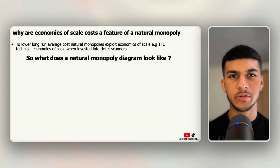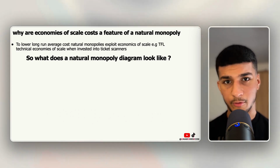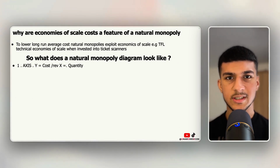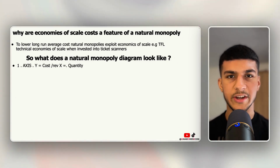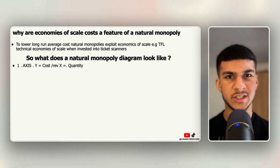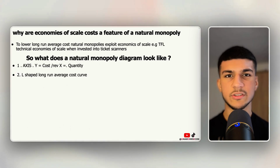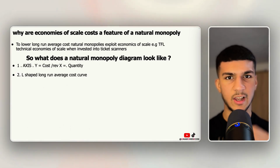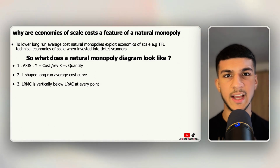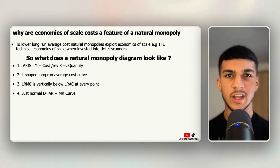Okay, so just a written recap on the natural monopoly diagram. So of course, like I always say, focus on your axes: y-axis cost/revenue, x-axis quantity. Secondly, like I referred to when we were drawing the diagram, in natural monopolies, you have two unique curves here. You have your long run average cost and your long run marginal cost, and these are both L-shaped curves. So now, what's the difference between your LRAC and LRMC? Your LRMC is just vertically below your LRAC at every point. Then it's just a simple, normal, demand equals AR curves and MR curves.